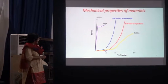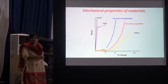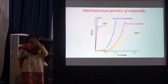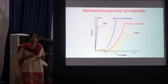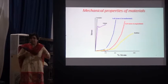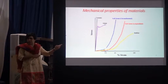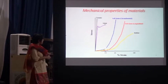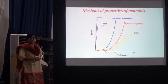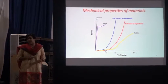In contrast, if you look at soft tissues, you have a J-shaped curve, but not only is it a J-shaped curve, you have two different responses depending on whether I'm pulling it in one direction or the other. So what I have now is not a very simple isotropic response, which means you get the same property in any direction that you pull. That's not true in most biological tissues, which makes it more exciting for us. So it's nonlinear, it's anisotropic, and we want one function which can ultimately tell us what the stress and strain are, and that relationship is called a constitutive equation.